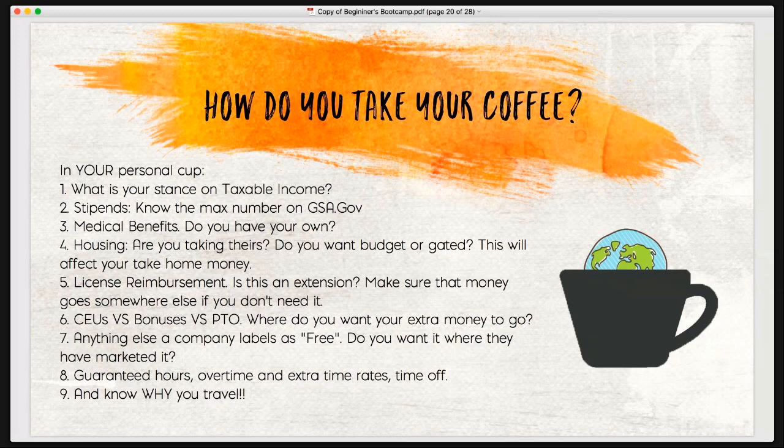That's why on extensions, maybe they'll give them some paid time off, or they'll give them money to go to a CEU they want to go to. And so you can help them decide where that money goes. They want to keep it tax-free. So CEUs and stuff like that can still be tax-free. Bonuses are not tax-free. But the worst thing is if they just don't give you anything for an extension, because where did that money go then? It just went into their profit margin, and they didn't share that extra profit margin with you.